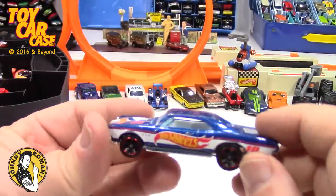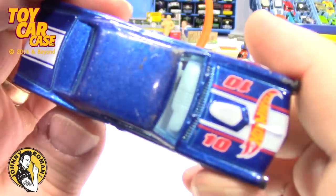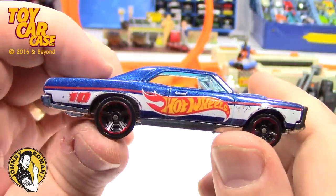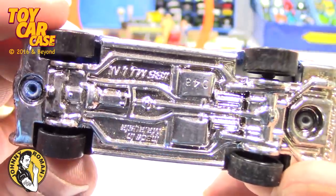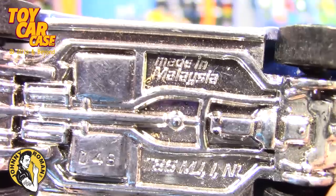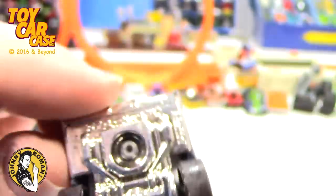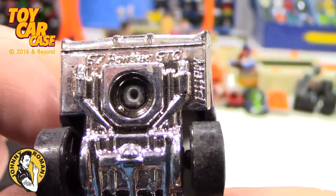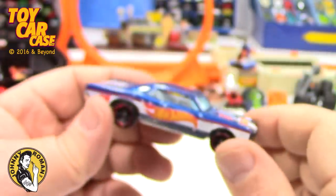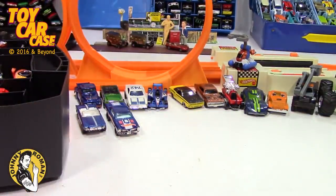Let's see what else we got. Oh, look at this GTO. Typical racing, beautiful red, white, and blue on the racing. Made in Malaysia, some numbers. Oh, here we go, anything? 67 Pontiac GTO, Mattel. It's nice. We've seen one very close to that.